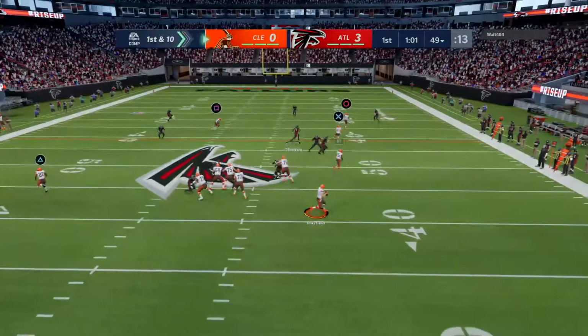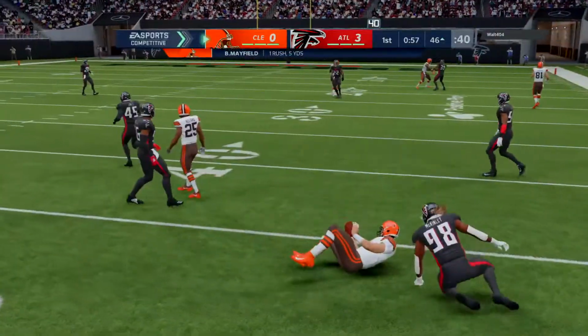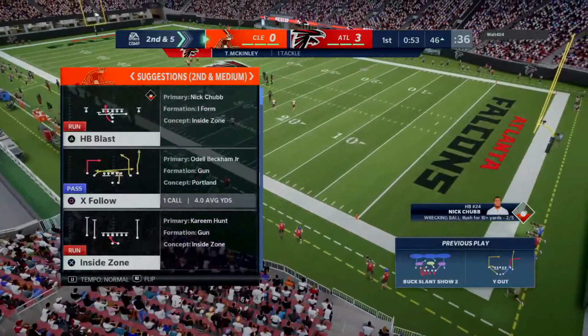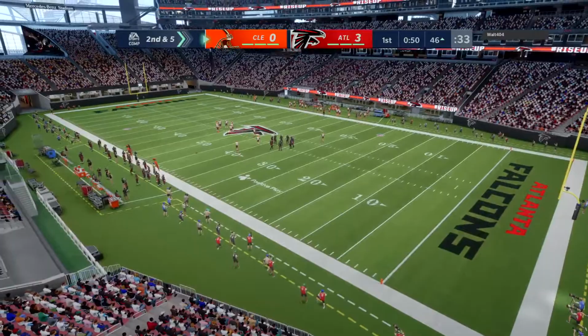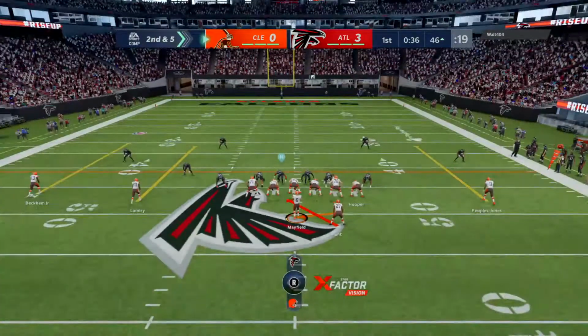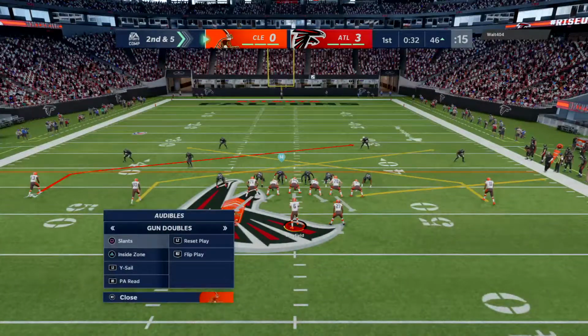On 1st and 10, Mayfield eluding the pressure right. Now he'll pull it down, and he'll take it down shy of the 45 at the 46. He'll get 5 out of the scramble. It's 2nd down. They brought the blitz that time, and I thought they were going to get to him, but instead he flipped it on its ear and ended up picking up positive yardage. I thought he was dead to rights, but you are exactly correct, sir, able to turn that into a positive gain.